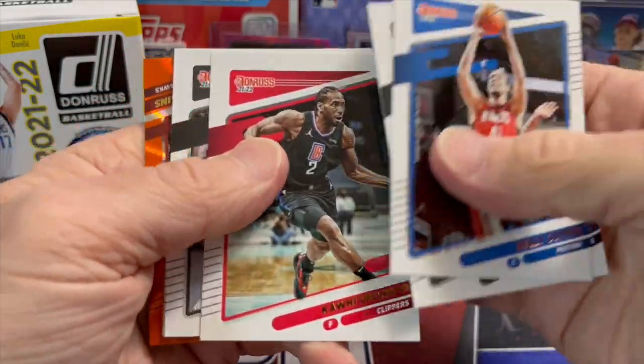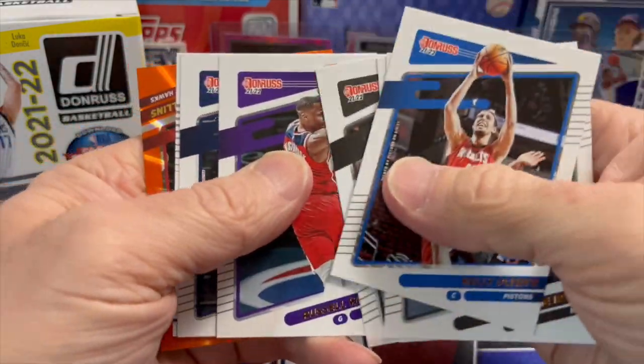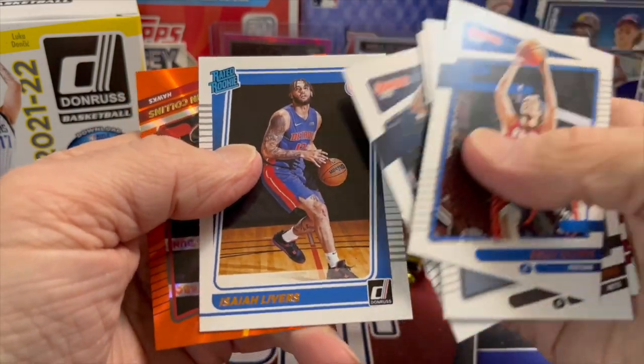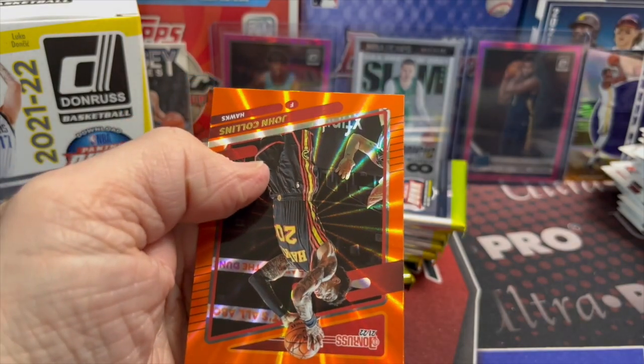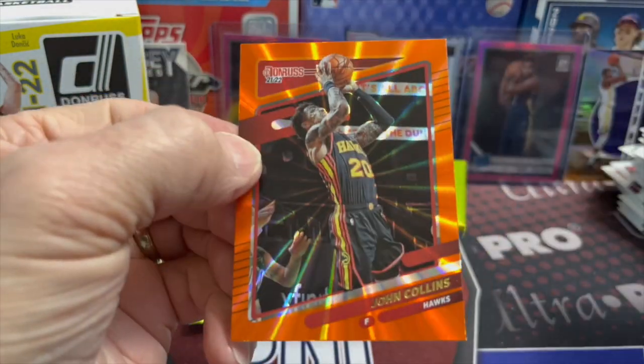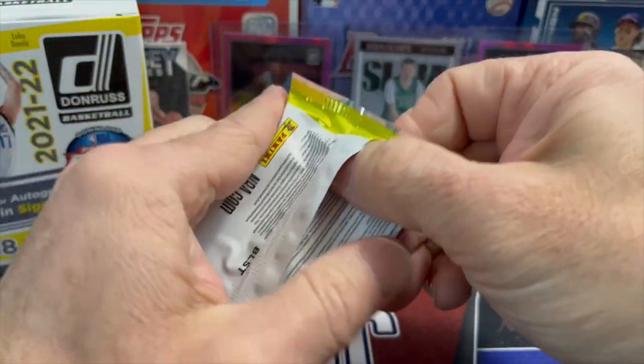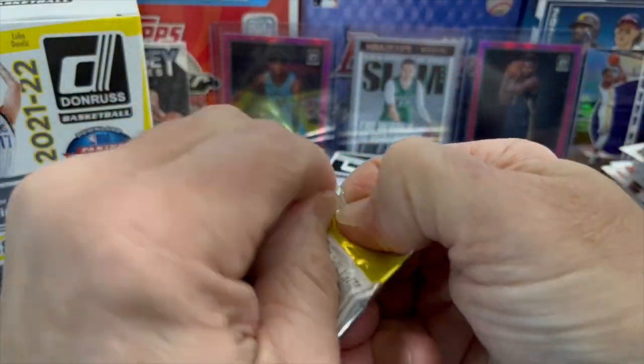Sorry, I showed off that back card, but the pack would not rip right. I think we're getting all the same guys in our rookies so far. Yeah, we got Zaire Williams and Livers, which is weird. We didn't really get any good ones last time, so hopefully it's not the same. But let's take a look here.